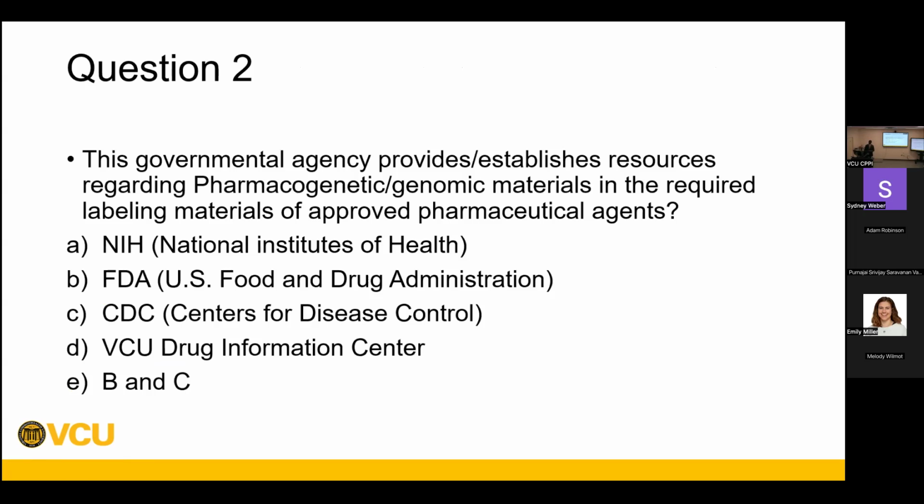So question 2, who is responsible for establishing the pharmacogenomic materials that are in the required labeling materials of approved drugs? You all have options there on the screen. Those that are participating online, please drop it in the chat. And I see the correct answers flying in on the chat. So that is true. It's the FDA.